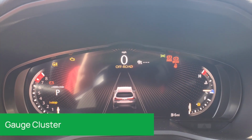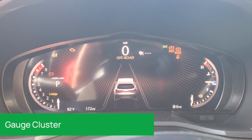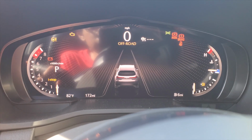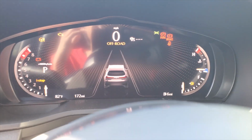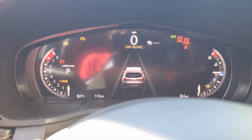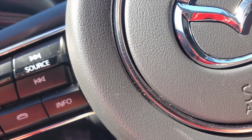Alright, so next up I want to talk about the gauge cluster in this car. And here, if you can see, we have a very nice looking gauge cluster. It's fully screen. As you can see, it's a completely screen. You have the tachometer on the left and the temperature as well as the fuel gauge on the right. And as you can see here, if I hit this info button, that'll allow me to change what's shown on the right side of the screen.